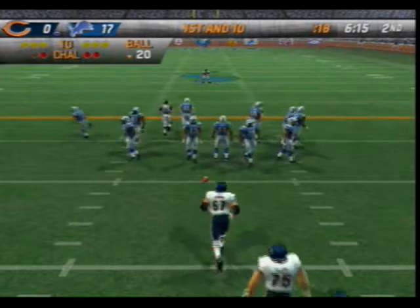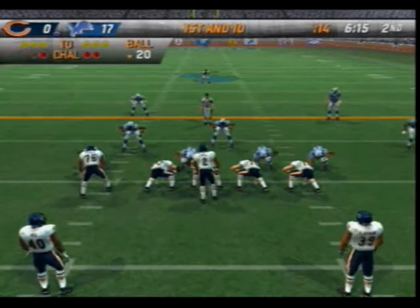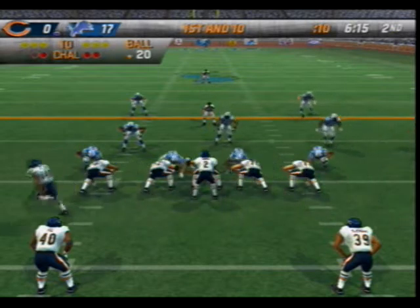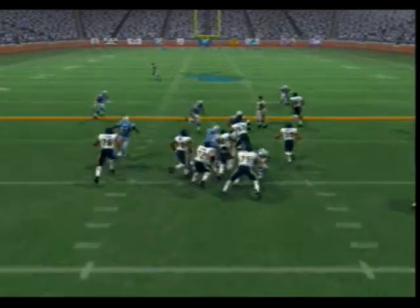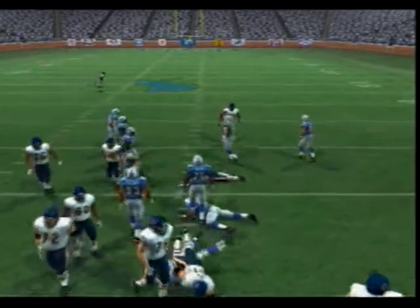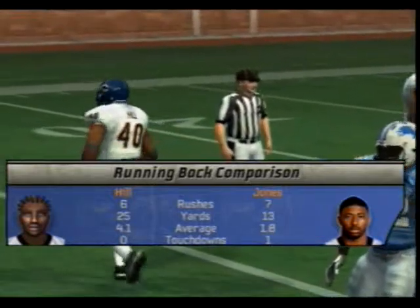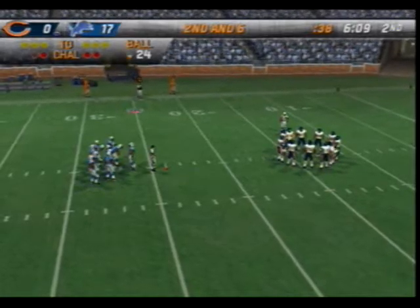First ball on their own 20. Ball on the 20-yard line. The Lions line up in a 4-3. And he gets the delayed handoff. Thomas comes up to make the play at the 24-yard line. And now our viewers can see how successful each team's main running threat has been today.